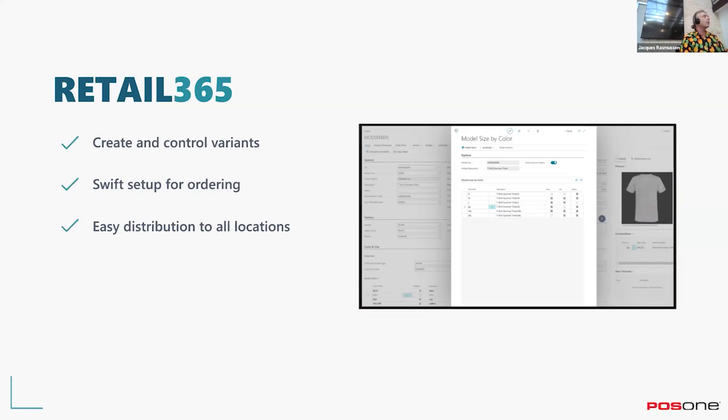We have various ways of creating those items. It can also be used for an ordering system, a sales system and a distribution system. Say you want to order a shirt like the one I've got, and you have it in 5 different colors and 5 different sizes, and maybe even different prices. Then you can have all of it in a matrix set up in front of you, and you can say, I want to order 40 of these, 60 of those, 80 of those, and you just have to press send order. You can also use it for receiving the goods afterwards.